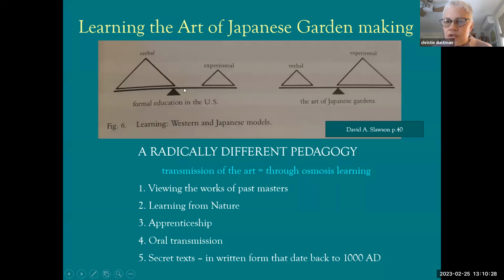experiential. If you look at these two different ways of learning that I have on the screen here, the art of Japanese gardens in Japan is primarily taught by doing. So it's by viewing the work of past masters, learning from nature, apprenticeship, oral transmission, and there are secret texts which have been translated that date back over 1,000 years. So this is an art form that has hundreds and hundreds of years of refinement.